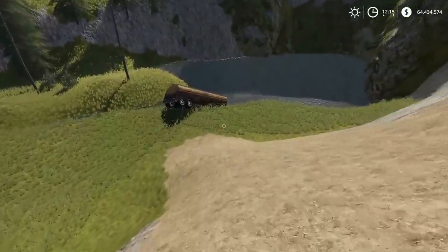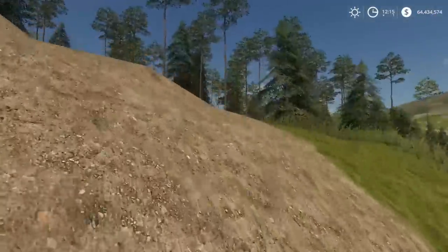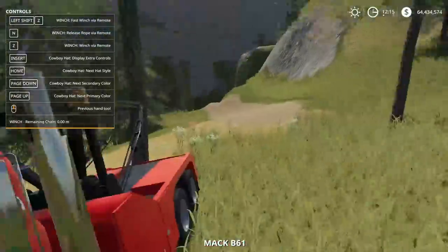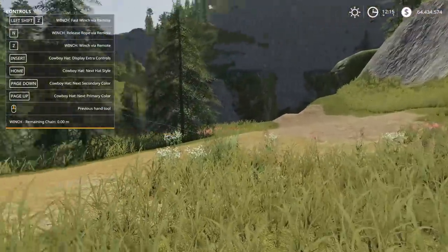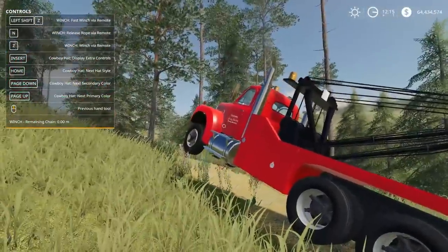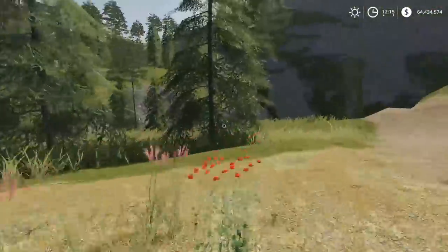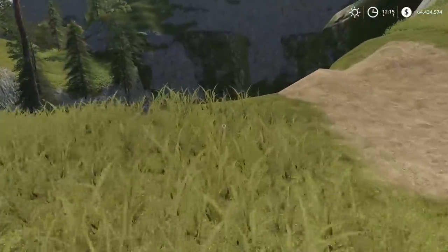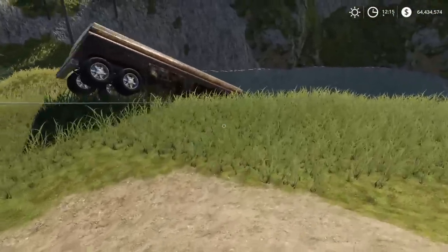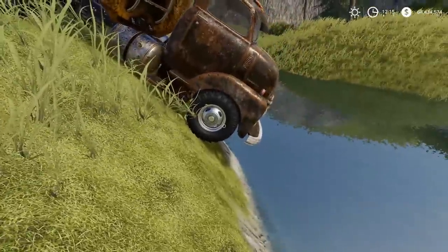Okay, is there a rope? Yes, there's a rope. Okay, here we go. Let's see if she'll do it. Okay, so wrecker's on. We're going. Oh, no, dude. Oh, my gosh. Okay, so let's check this out. Let's see if it moved at all. Ah, it's not moving. Oh, no, I think it's kind of moving a little bit.